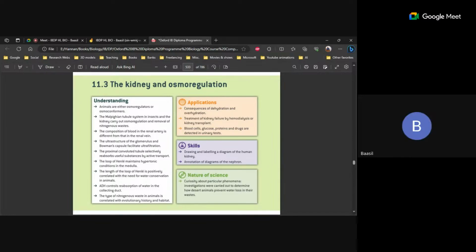And then lastly, sir, I think it talks about the kidney diseases, but I'm not really clear about them. I was wondering if we could go over them. I think it talks about the transplant, and what you do if your kidney is not working.